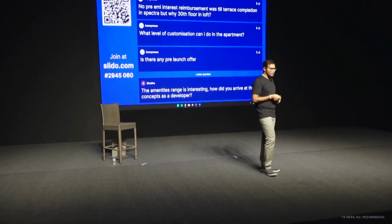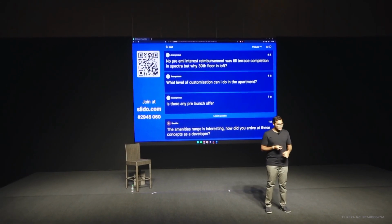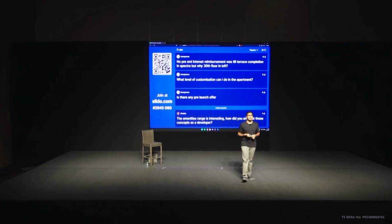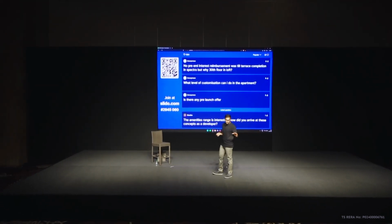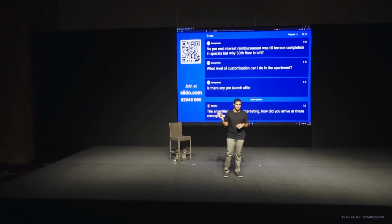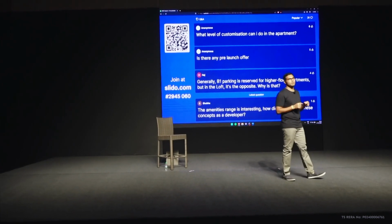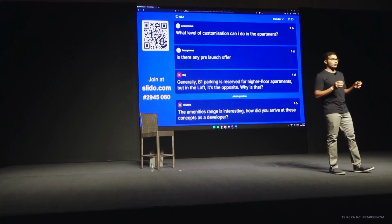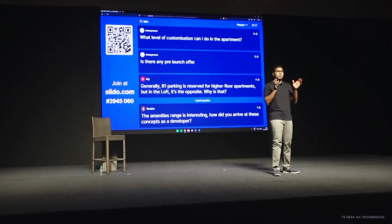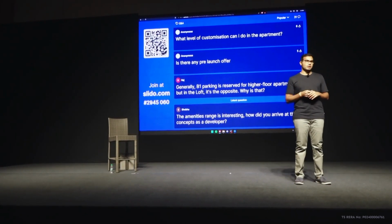Right, next one is, no pre-EMI reimbursement was till terrace completion, but why 30th floor in loft? I think in loft also it's up to the terrace, sir. There would have been some miscommunication. In loft also, the pre-EMI will be till terrace completion. But I think one of the 30th floor milestones needs to be paid by the customer, if I'm not wrong. For further details, you can get in touch with your CRM team. But the pre-EMI will be paid till completion of the terrace, just like all our other projects.